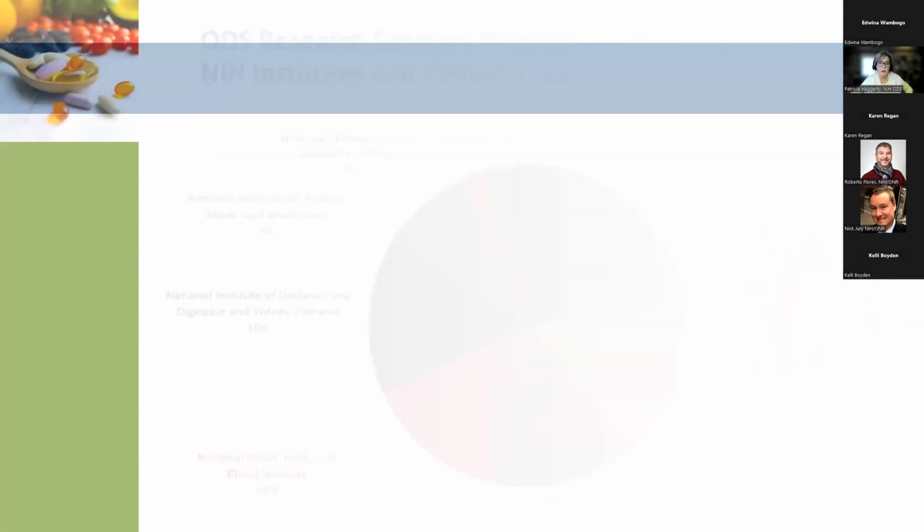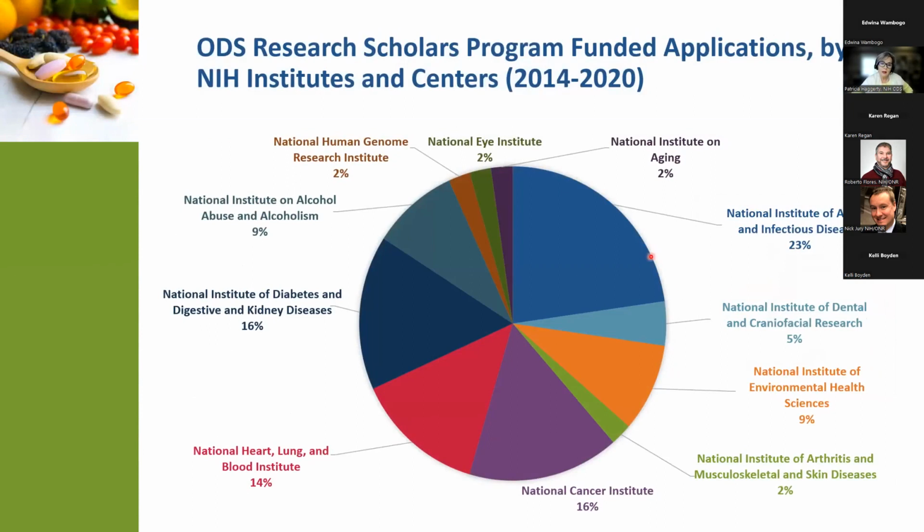Slide. ODS Research Scholars Program funded applications by NIH institutes and centers, 2014 to 2020. A pie chart lists applications by institute and percentage. National Eye Institute, 2%, National Institute on Aging, 2%, obscured by video feed thumbnails, 23%, National Institute of Dental and Craniofacial Research, 5%, National Institute of Environmental Health Sciences, 9%, National Institute of Arthritis and Musculoskeletal and Skin Diseases, 2%, National Cancer Institute, 16%, National Heart, Lung, and Blood Institute, 14%, National Institute of Diabetes and Digestive and Kidney Diseases, 16%, National Institute on Alcohol Abuse and Alcoholism, National Human Genome Research Institute, 2%.